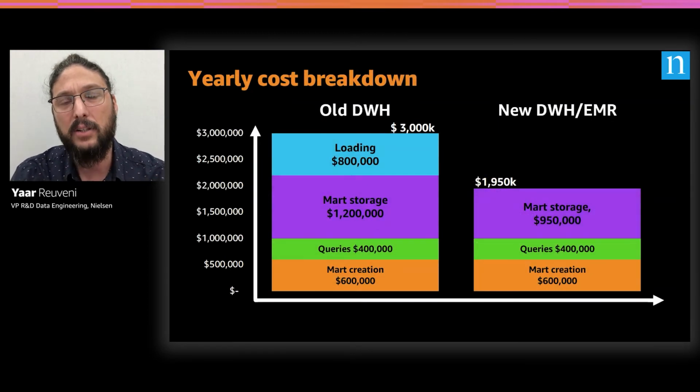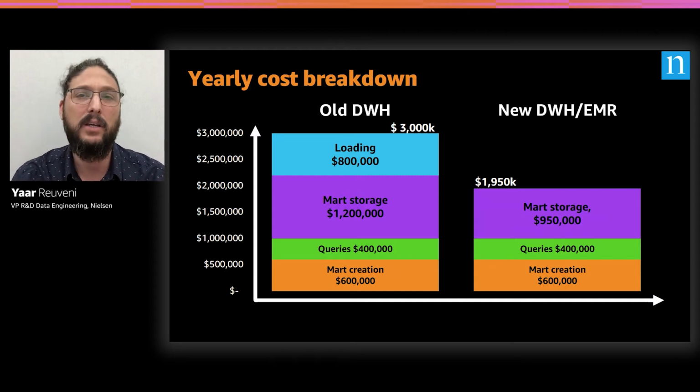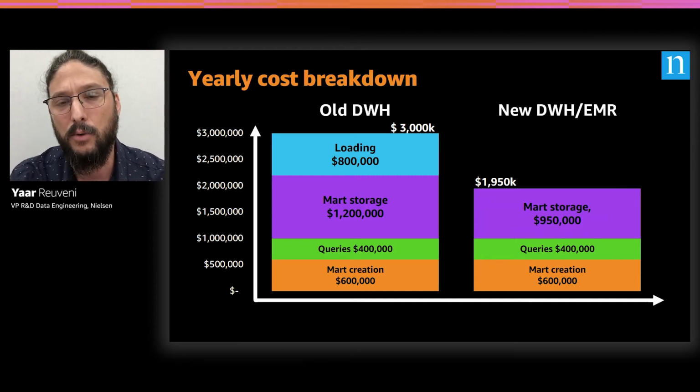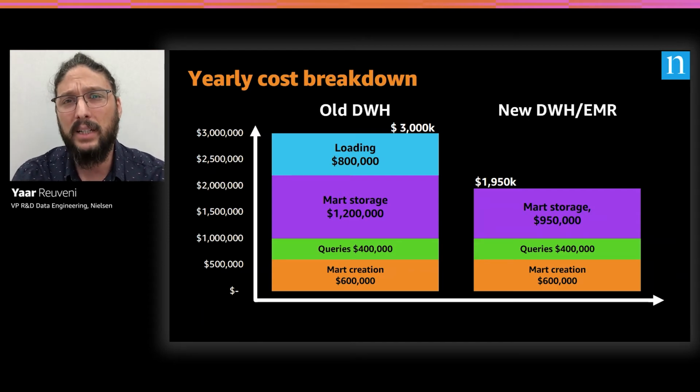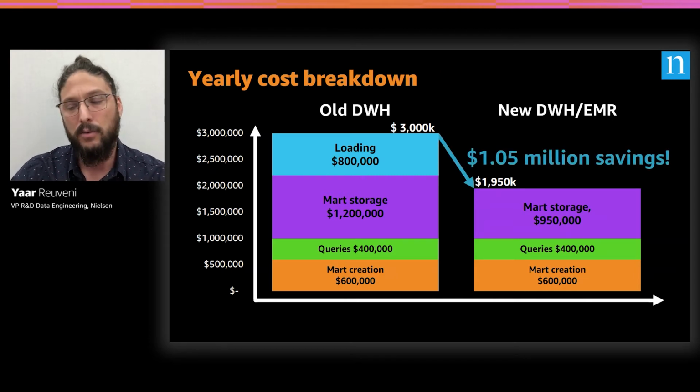Let's take another look at costs and see how we've done compared to the previous solution we had. We're still building the marts on S3, so that cost remains. We still have the $600,000 a year. And in the queries, we are still in the same ballpark in terms of cost. We managed to reduce the cost in the storage by optimizing the structure and a better cost on S3. And we don't have that import cost of $800,000 a year. So all in all, we saved over $1 million a year.